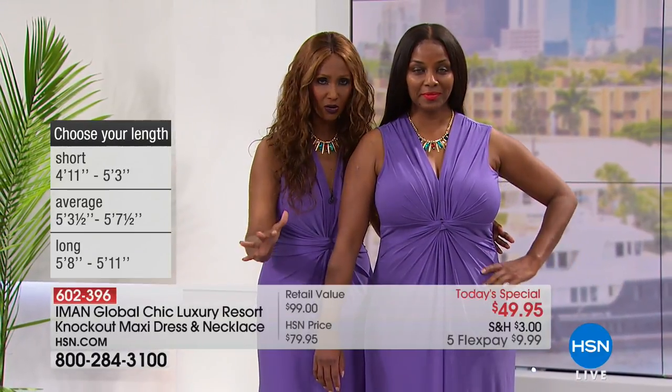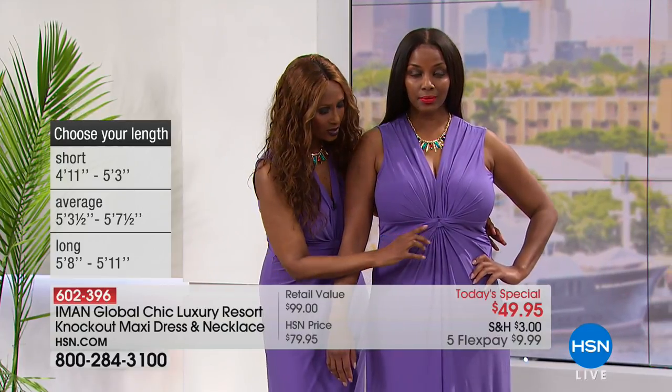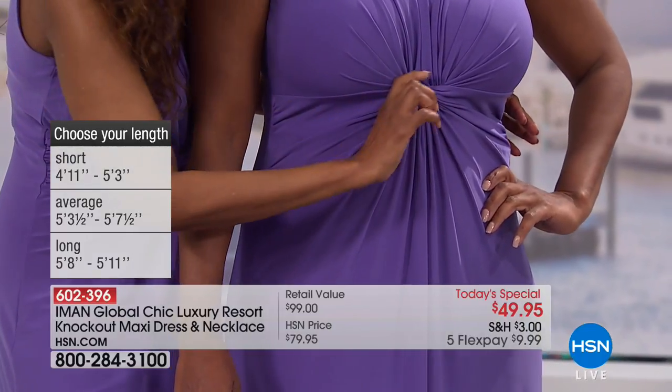And so the corset is no longer there. There are no zippers, no buttons, no hooks, there is nothing. So what we did is apply it to the design. So what is this? This is a faux knot. What is a faux knot? Like a fake knot. So it's knotted there.